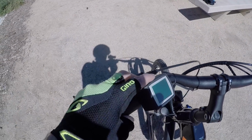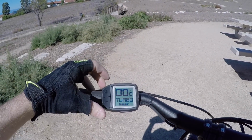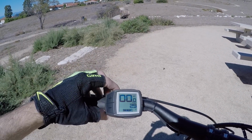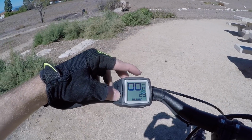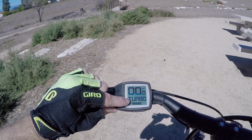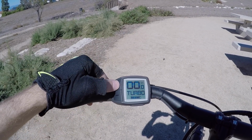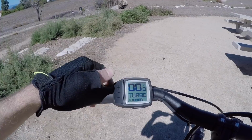Just press the power button here on the top of the Purion display panel. Comes to life very quickly. We're in miles per hour right now, but we could switch to kilometers by holding minus and tapping power. I'm going to switch back. We got speed, assist level in the middle, a little battery infographic, and if you want to turn the lights on, you hold plus. So go ahead and do that.